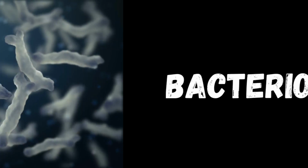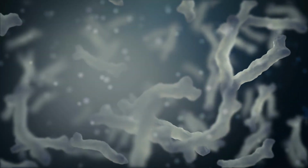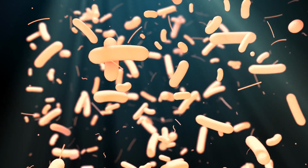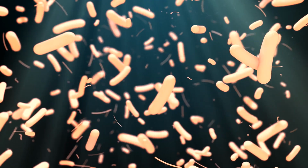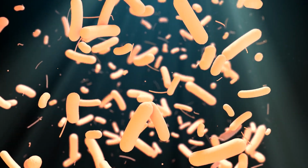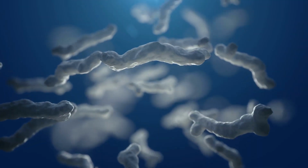Bacteriocins. These are natural antibiotics produced by bacteria and are known to help protect the gut from harmful bacteria and promote good gut health. Cell wall components. These are the remains of bacterial cell walls and are rich in fibers and other beneficial compounds that promote gut health and help regulate digestion. Metabolites. These are waste products produced by bacteria.